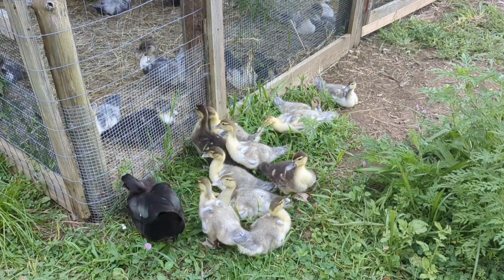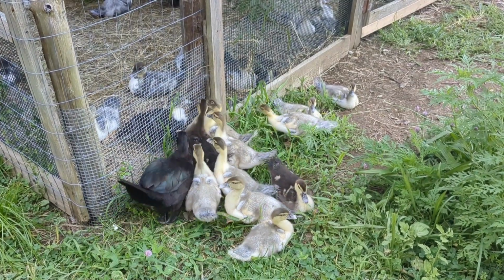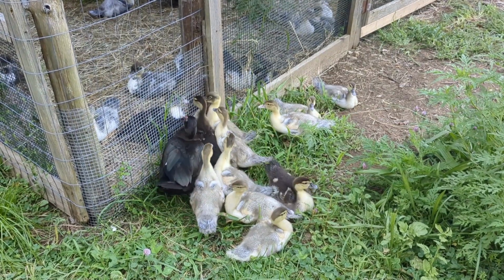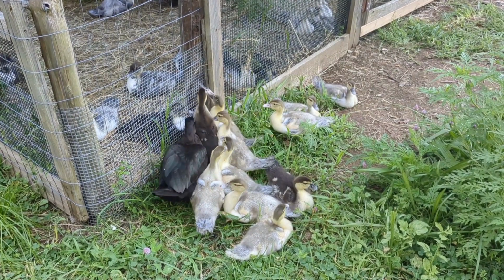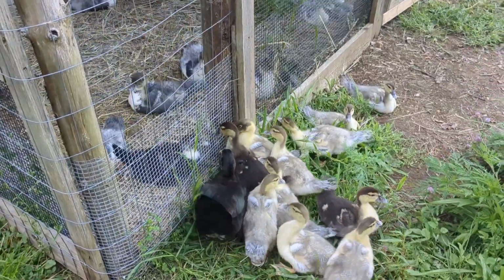This is why we're still separating. It's the moms who are jerks. The babies seem fine. Though, you can kind of see the size difference.